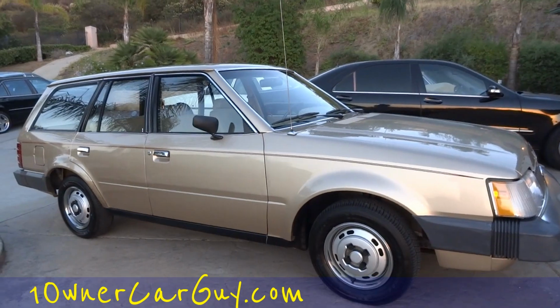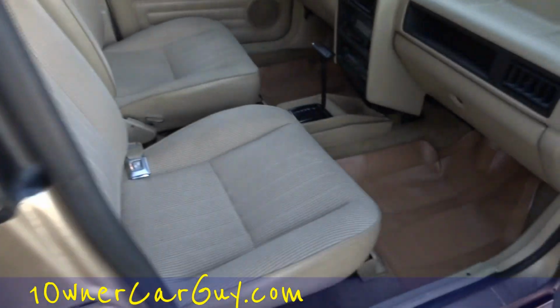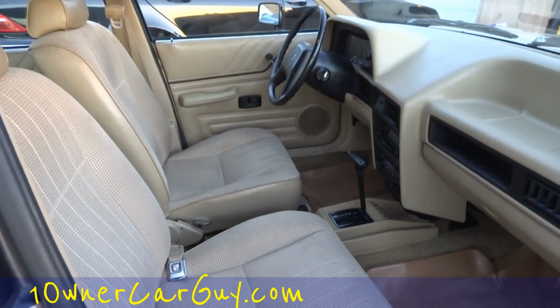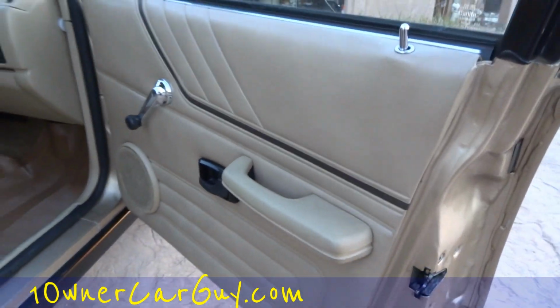I gotta show the inside at night like this, just to see if it looks different on the camera. Any way you put it, it looks beautiful. That's my hand squeaking on the metal. It's just that clean.